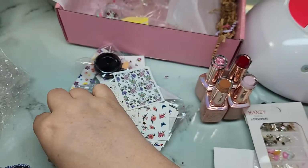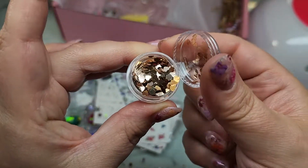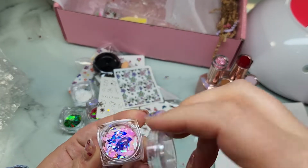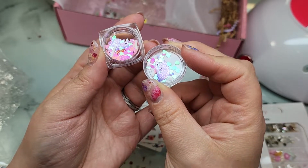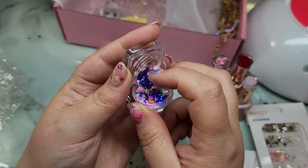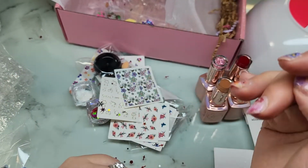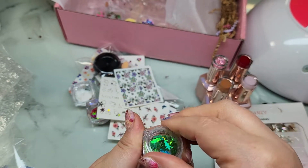Let's see. I'm going to look at all these glitters. Oh, my goodness. Little gold hearts. Those are so pretty. And what is in this one? This is interesting. What is that? Are those balloons? How fun! So little pink hearts, some blue balloons, and some heart Fimo pieces. Those are fun. This is the kind of stuff that you probably wouldn't order, and then getting a scoop of it allows you to try all these different little things, and you're like, oh yeah, I do really like these.